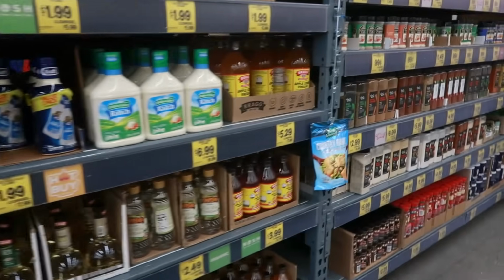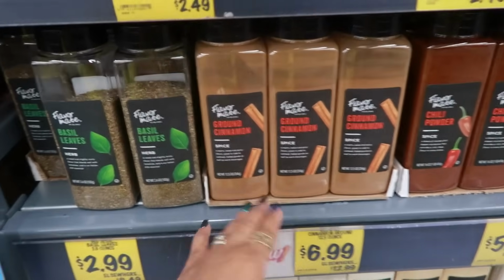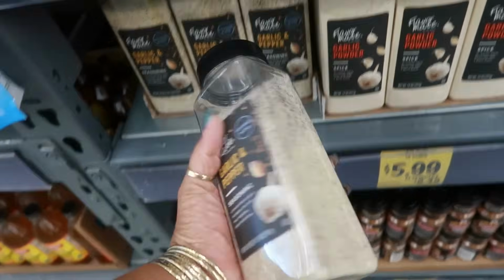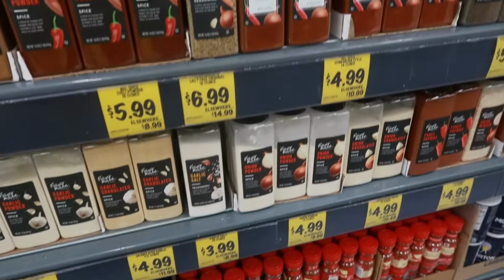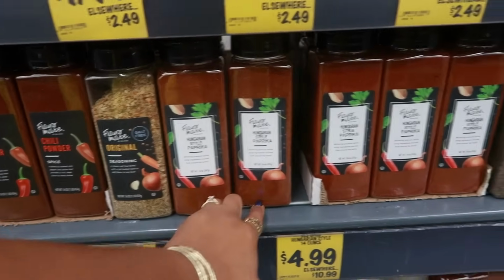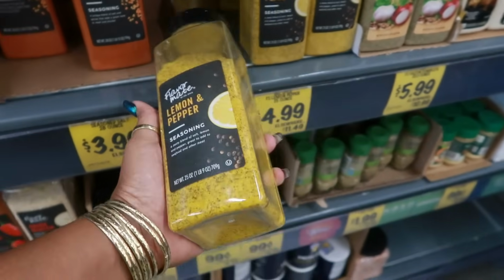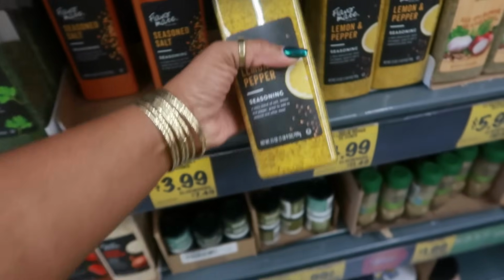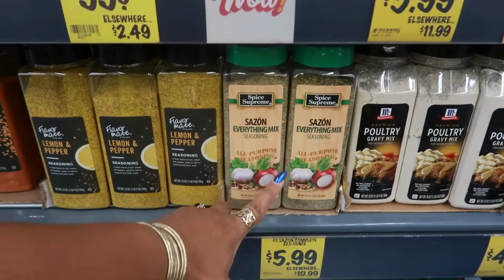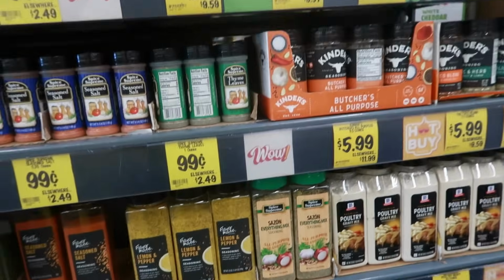Okay, then it gets into the salad dressings and some of the seasonings. Ground cinnamon, $6.99. Basil leaves, $3. Garlic pepper, this big one, that's $6. Hungarian style paprika, $5. Parsley flakes, ooh, look at that. This one, lemon and pepper, this is only $5. Sazon everything mix, I bet that's good. Poultry gravy. $5.99 for the sazon.